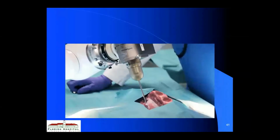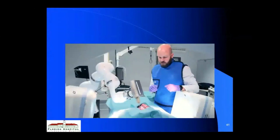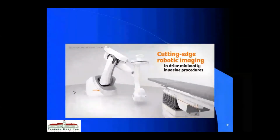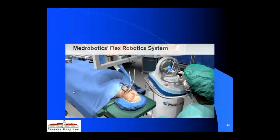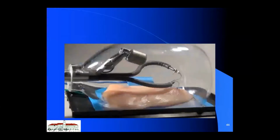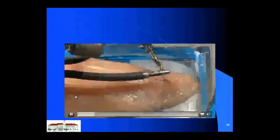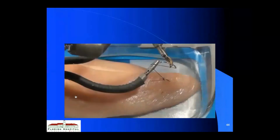I think in breast surgery, something like this is going to be coming on board, just as an example, where you get the precision of these arms as long as you have the proper integration of the radiologic data. I think we showed that Medrobotics system once before. The Titan robotic system is a single-port type device. Here is an example of how it was used in the lab.